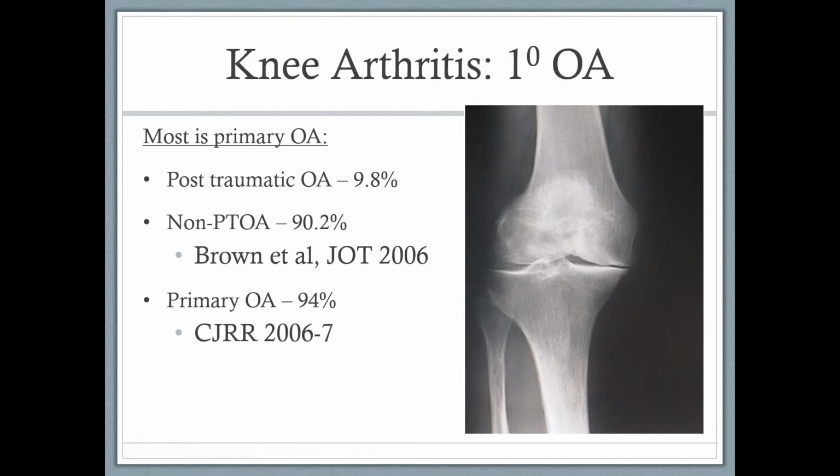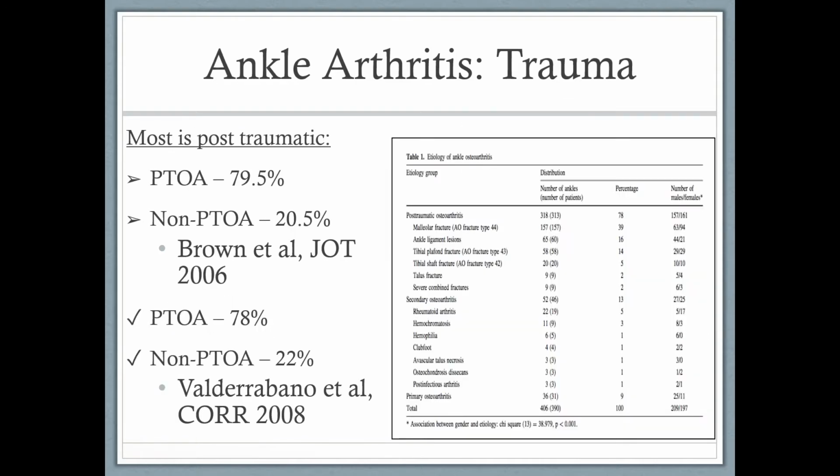When we're talking hip and knee arthritis, the biggest difference is knee arthritis, for example, is a primary arthritis. This just occurs as time goes on. There's no associated factor with it. It is the most common primary arthritis. As you can see in this particular slide, post-traumatic osteoarthritis is a very, very small percentage. Non-post-traumatic arthritis, meaning it just happens, is approximately 90%. So that's going to be the difference when we talk about knee arthritis versus ankle arthritis.